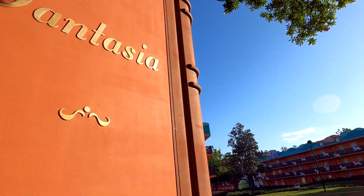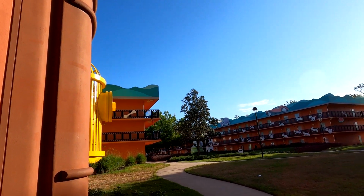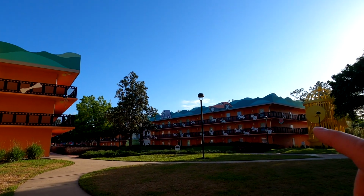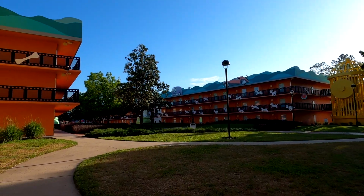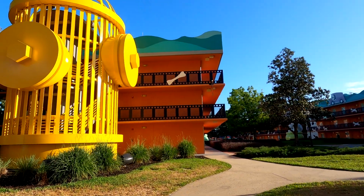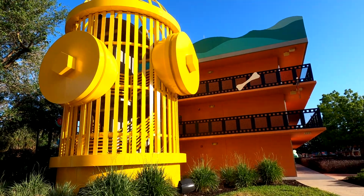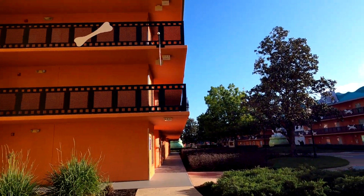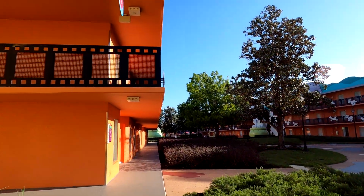Alright, we had to go back through the Fantasia area, but right here is the Dalmatians section. You got Cruella up top in her car. I always thought that car was cool. And big, huge fire hydrants right here. Now, these things have stairs in them to get up to the second and third levels. But they also have some huge dogs over here, so let's go check it out.